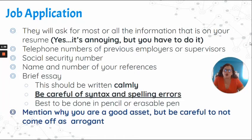Now, a job application is a piece of paper or pieces of paper that you fill out when you are going to look for a job. Sometimes, once you are in the interview, you will get that document that you need to fill out. And yes, you will have to put most of the information that is on your resume. And yes, it is extremely annoying, but it is what it is. You need to put your name, your telephone number, your social security number many of the times, past job experiences, and the name and number of different references. Sometimes they will ask you for professional references or for personal references. That really depends on the company.